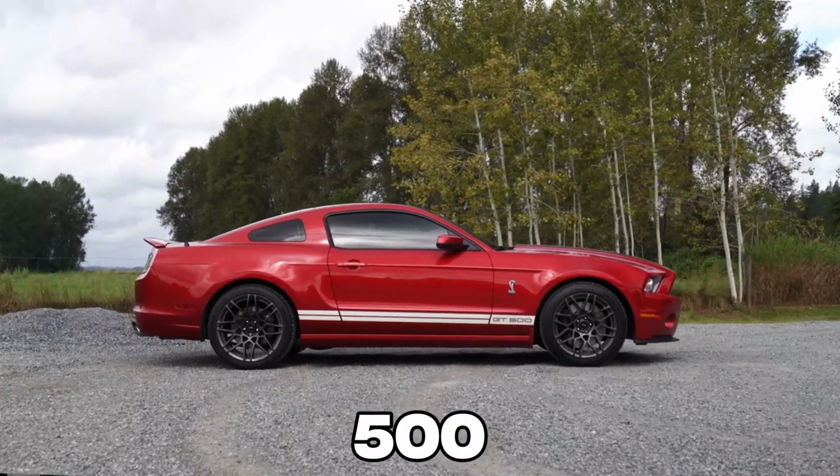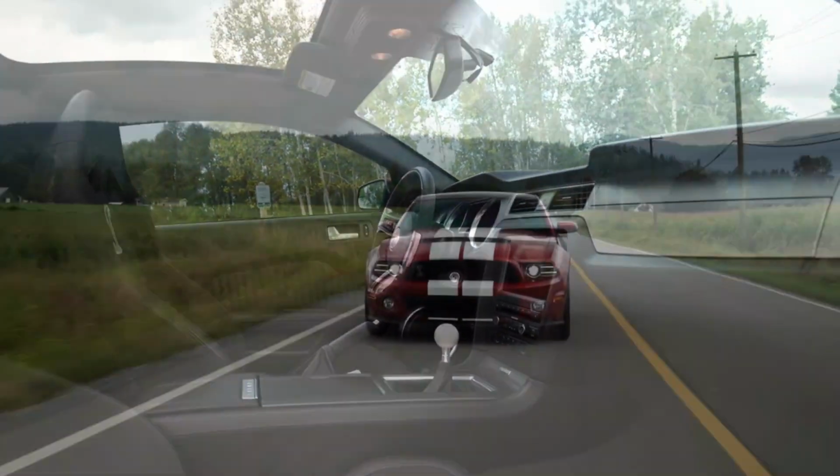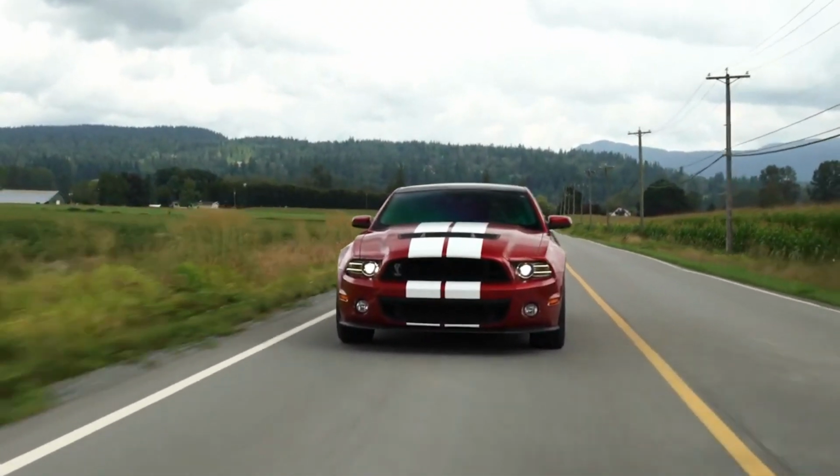Only 500 of these cars were made. That makes the 2013 Super Snake a serious collector's item. It's a dream car for anyone who lives for performance and exclusivity.